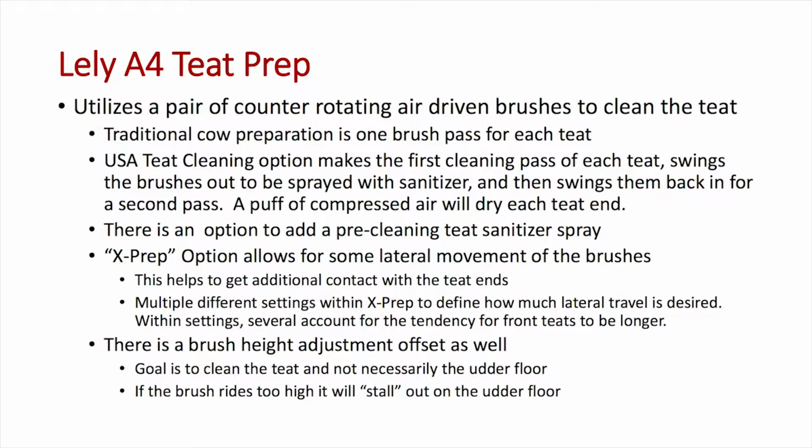If you do the regular two brushes, the teat sits in between here, and you actually don't get a lot of cleaning on the teat end, which, again, is debatable, but in my experience, the teat end is the most important real estate that we have to clean. So we want to be able to get that teat end clean.